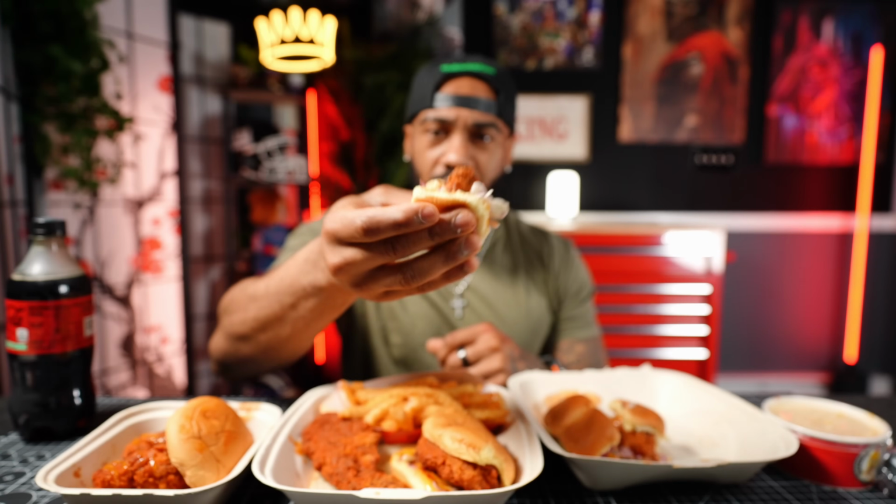It comes with pickles and what looks like their bites, their Dave's bites, are in the sliders as well on these little mini potato buns. Almost look like these could be King's Hawaiian or something, but they are toasted, which is a good thing.